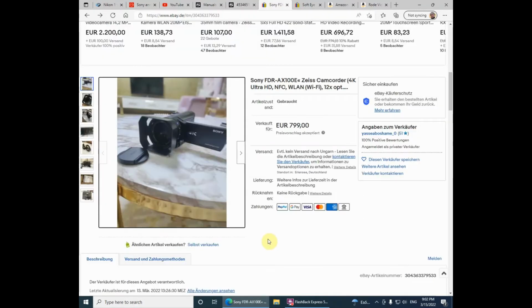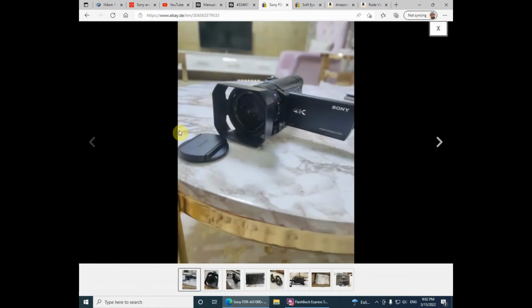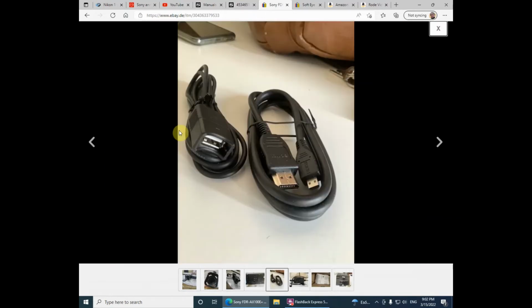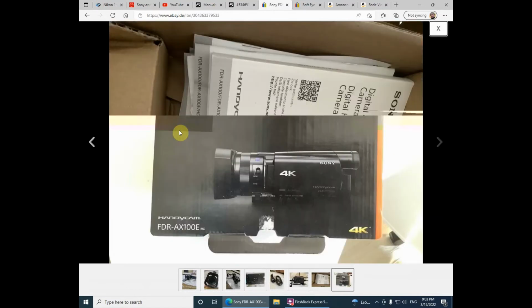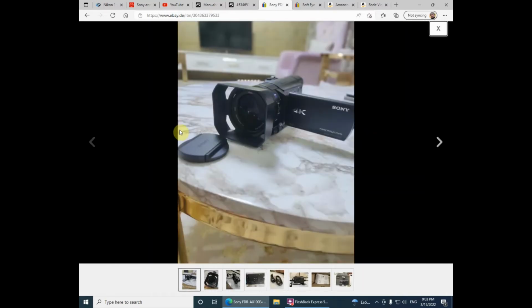And then, yesterday, I managed to buy my FDR AX100 camcorder. That was my offer for this camera, 800 euros. The camera is described as in excellent condition, and all the images provided by the seller demonstrate that, yes, definitely this camera is in great condition. It still has its box. The only thing I didn't find in this picture is the remote gizmo. I haven't received the parcel, so I think at the end of next week it is arriving to my home from Germany.